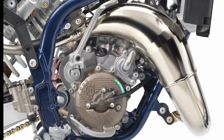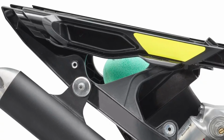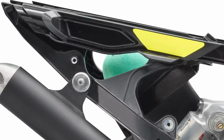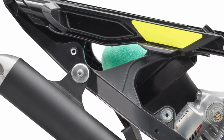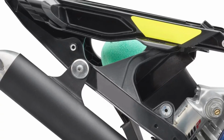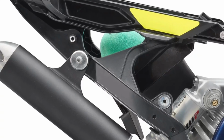Frame. The TC65 frame is made from chromium molybdenum steel and enhances the riding experience thanks to its precise geometry and flex. Subframe. The lightweight and durable subframe is manufactured using a combination of polyamide reinforced with glass fiber and two steel bars. This new hybrid construction was first used on our full-size motocross models and now, with its reliability proven, can be found on the TC65.